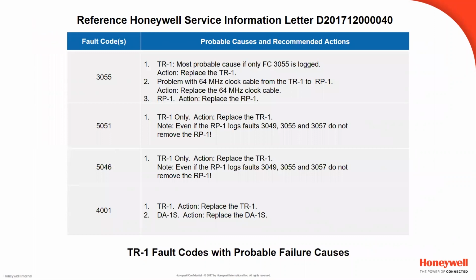And coming to specific TR faults, the first fault we see is a 3055. We earlier saw a 3055 and the 3716 getting logged together, in which we recommended an RP removal. But a 3055, when it gets logged alone, that means in a flight leg, when you only see a 3055 fault getting logged, which is a formatted pulse data message fault, generally in transmit mode. When this fault alone gets logged, we always recommend the TR to be troubleshot first and replaced if necessary.